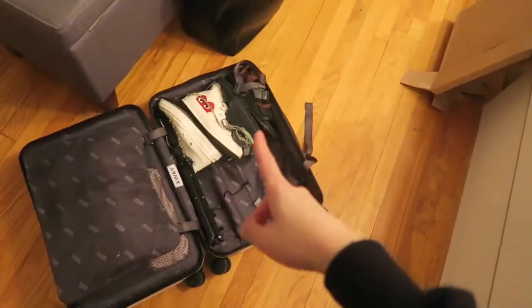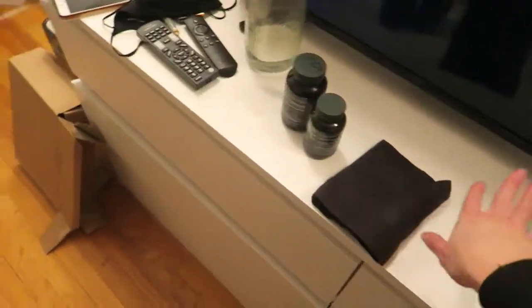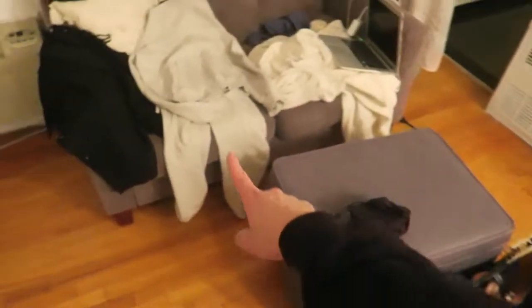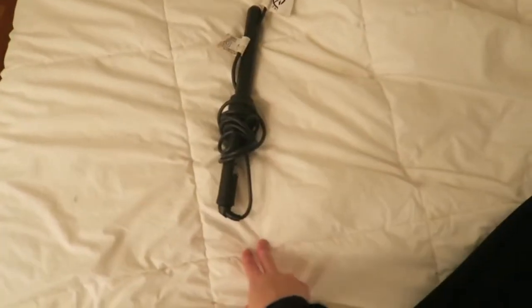I created a little bit more space, but I still have to pack my vitamins, my skincare, this stuff. I'm trying to bring my booty bands if possible. Here's my outfit tomorrow for the plane, trying to pack that set active bottom. I don't know how. And I'm also trying to pack my curler.